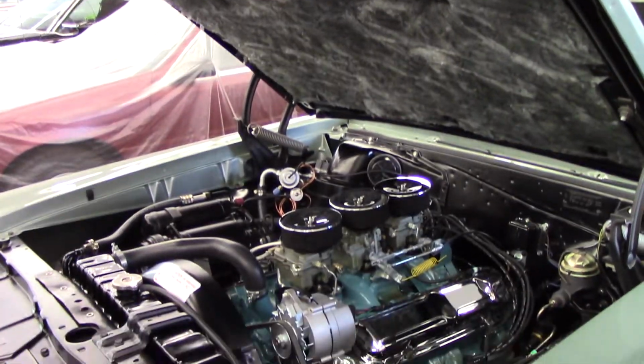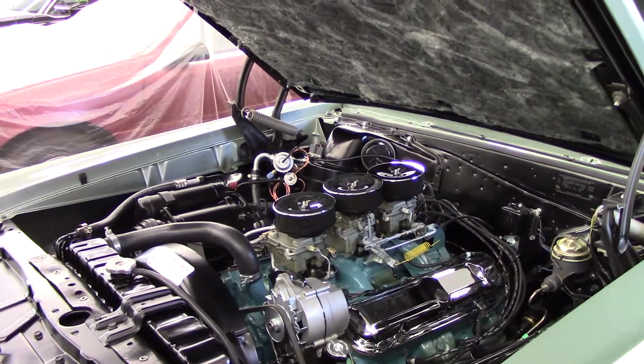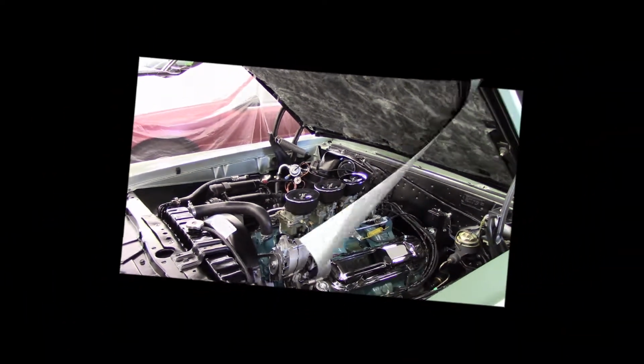So this car was an original 4-barrel car, correct? Yep. But the owner opted for a period-correct Tri-Power? Yep, all date-coded correct. A lot of people do that just because it's a nice upgrade.